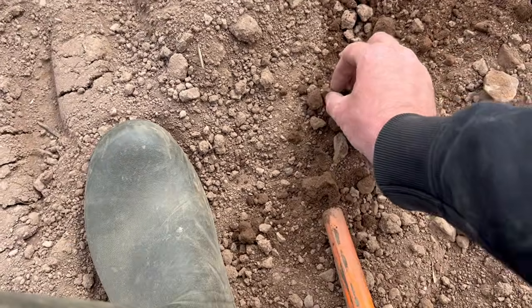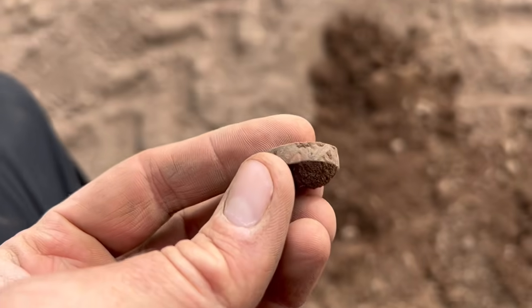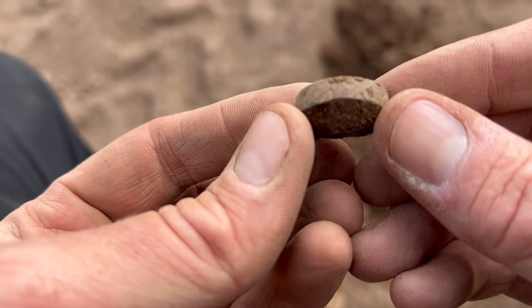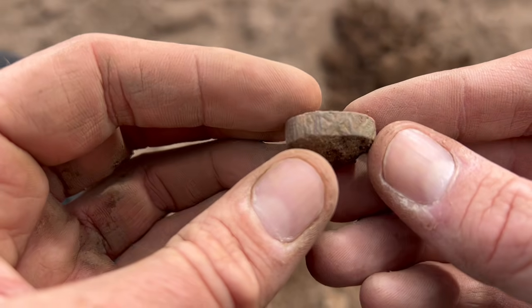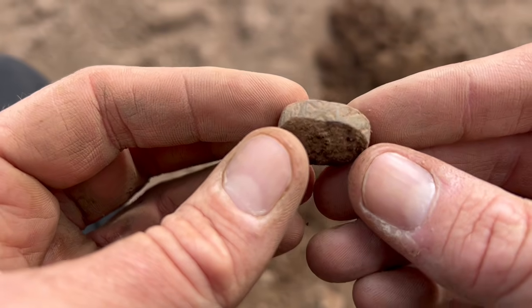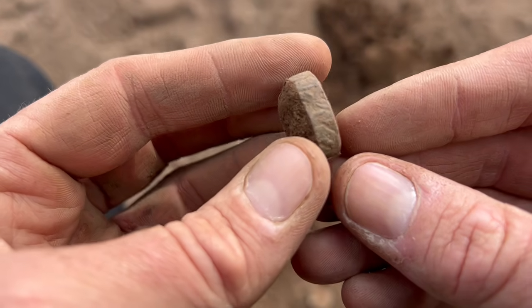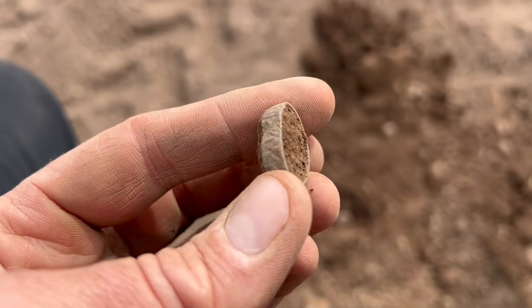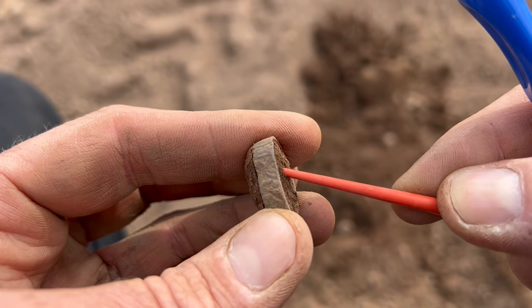It's a wee twist. I was going to say it's like a wee washer, like not a washer, like a bag thing, but I don't think it is. I tell you what, I think it could be a ring. It looks decorated. Right, get the tool out. I think that could be a ring, you know.